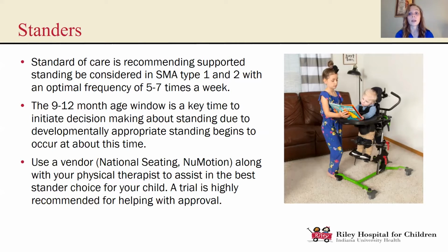And we have standers that go all the way down to infant size. I mean, this guy in the picture, he's pretty tiny. Technology is amazing. We can get kids up on their feet pretty early now. But it's important to work specifically with a vendor to get a trial. They can do trials in-home now, as long as it's safe for everybody involved. And we typically just work with National Seating and New Motion in Indianapolis, but I know there are other vendors around as well.